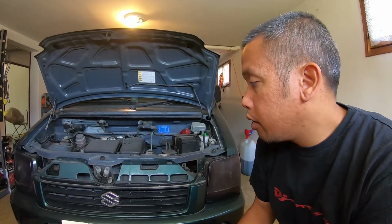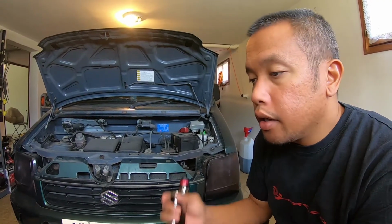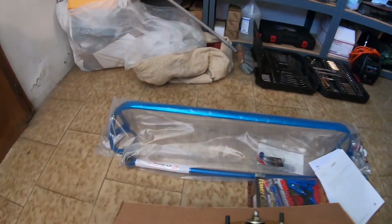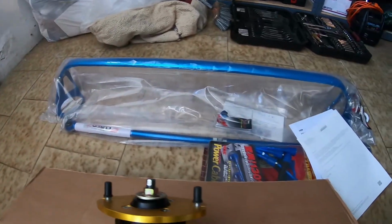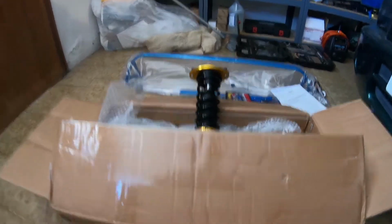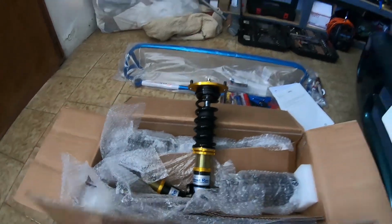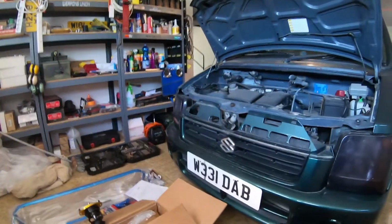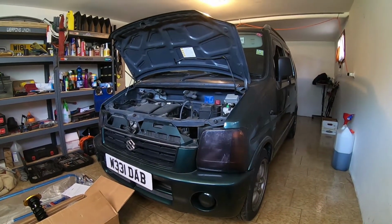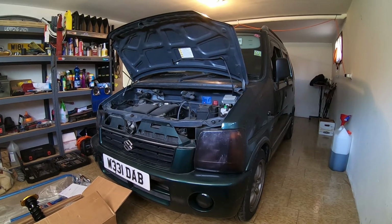But today I'm working on the Wagon R. I got a few suspension items: a strut bar, panhard rod for the rear, oil drain plug, spark plug wires, and some street ride coilovers. There are different variants of the Wagon R. This one is a UK spec. The chassis code for this is a MA81S, with the 1.2 liter K12A engine.